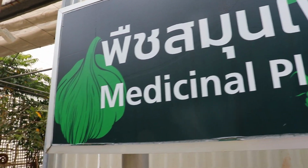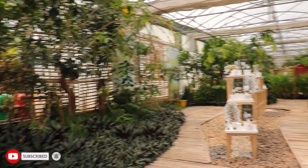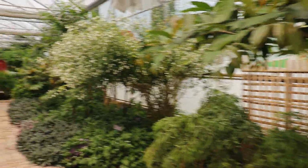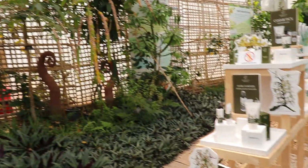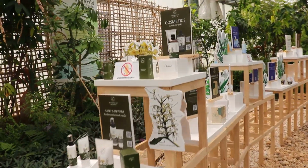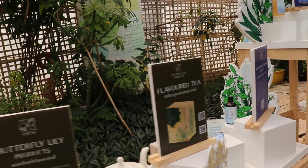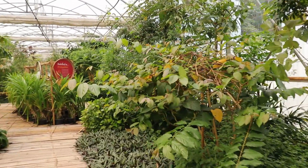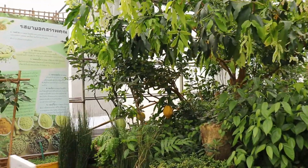So now let's go inside to the medicinal plants here inside. So as you can see here, guys, a lot of plants, herbal plants. You can see. Okay, you think these are the products because of these plants. Look at this one. These are the medicinal plants. Okay. Quick tour.